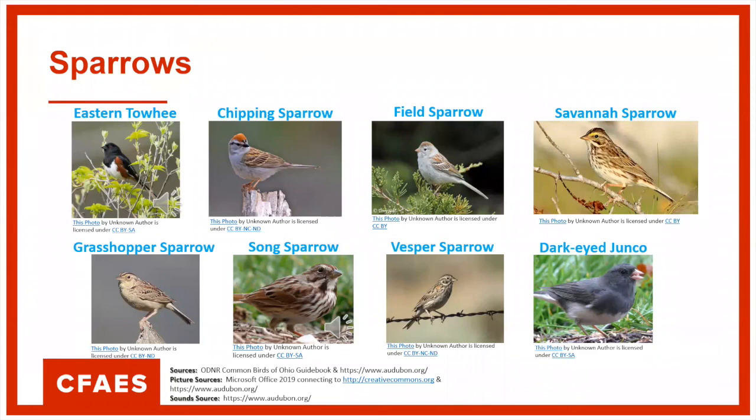The chipping sparrow and vesper sparrow are migratory birds that reside in Ohio during spring and summer to raise their young, and they're common throughout Ohio as well, and they leave town once it gets too cold here. The savannah sparrow and grasshopper sparrow are migratory birds that reside in Ohio during spring and summer and raise their young here as well. It's not very common to see them in Ohio, and they're more on the northern fringes of the state, but you'll see them around. The dark-eyed junco is more common during winter and migrates further north during summertime and out of the state to breed and raise their young. So they have kind of the opposite effect with that.